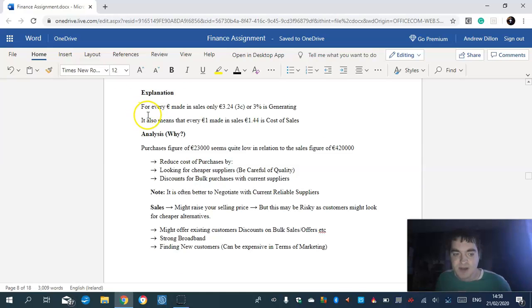Now my explanation. For every euro made in sales, only 3.24 cents, or 3 cents, or 3% is generated. It also means that for every €1 in sales, €1.44 is cost of sales. The analysis of why.